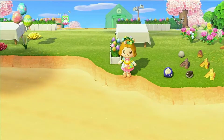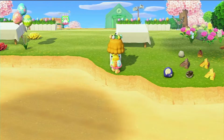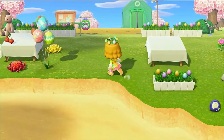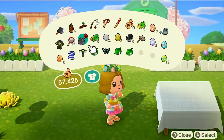Oh my goodness, so many things. Oh, Junets. Okay. I'm gonna put the bunny stool here. You wanna see the stool?